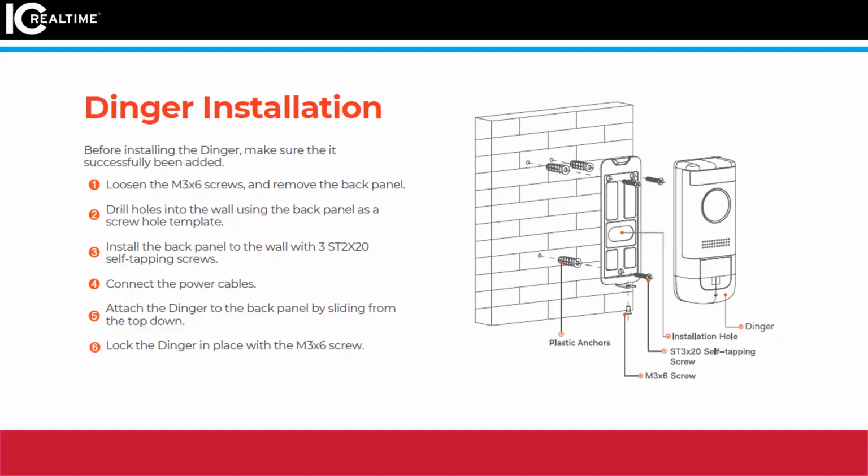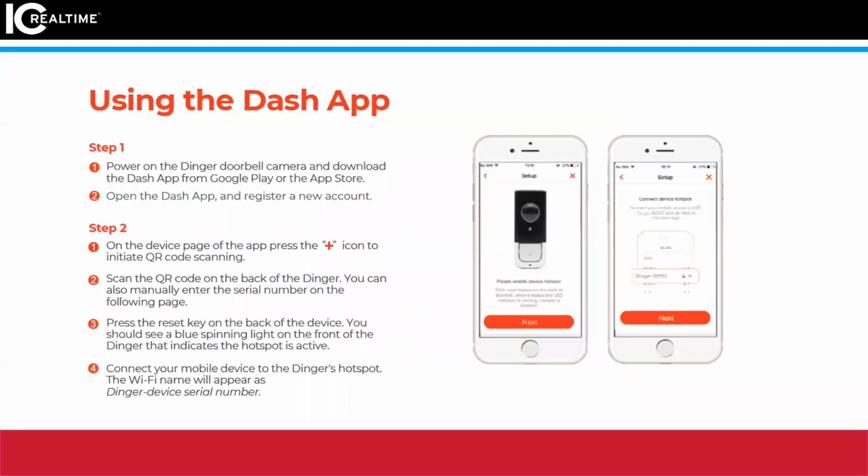Now, speaking on that mobile application here, this is the mobile app that we're going to be using. This is the Dash mobile application. And setting this up is as simple as scanning that QR code and adding that dinger device to the mobile application. Once you've done that, you're simply going to scan your Wi-Fi network, look for your Wi-Fi, and connect to your Wi-Fi.